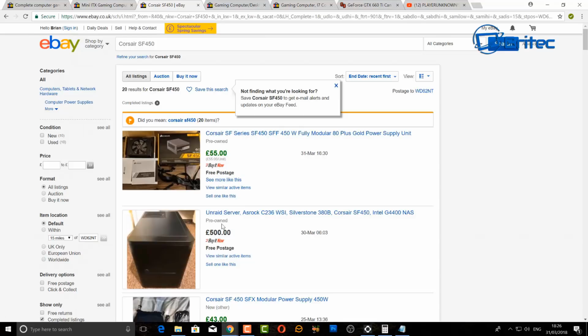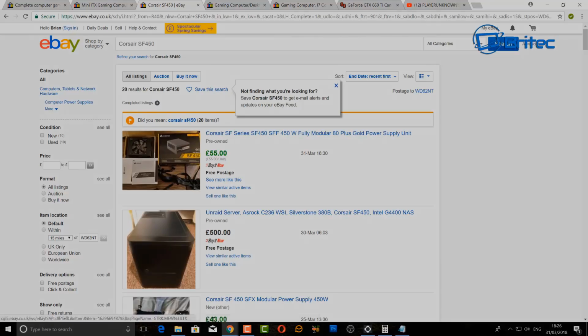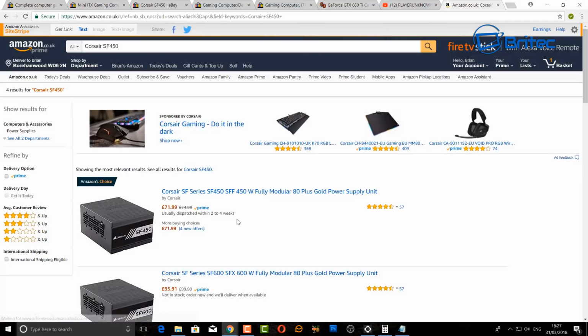But that doesn't mean they're worth that. It's just what they've gone for. And you can go to Amazon and have a look and see what the price is for that power supply. So let's go ahead and quickly do that. And there we go. On Amazon, it's £71.99. So you can see secondhand £50, which is way too much secondhand. But you can see here it's £71.99, which you can get on Prime. So that's how much it is for those.